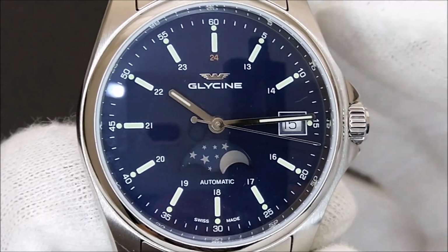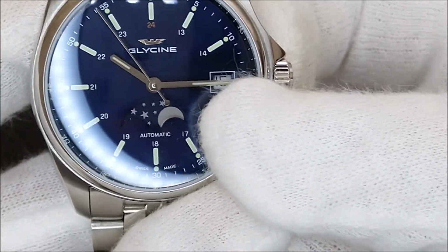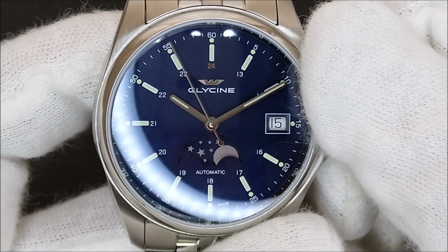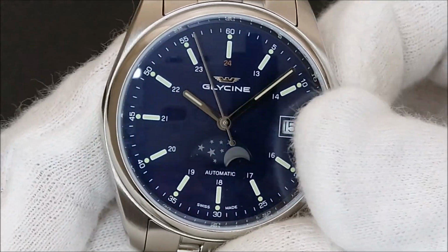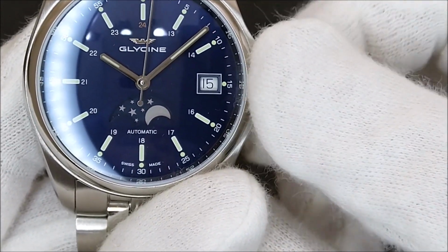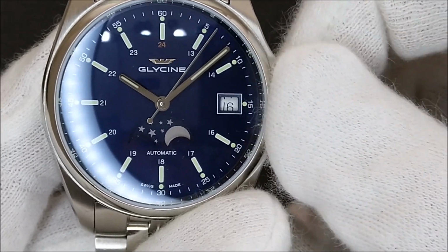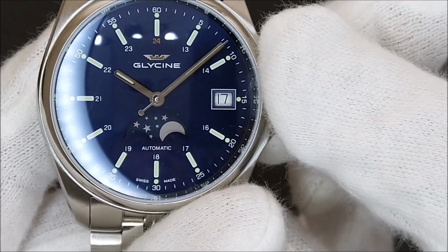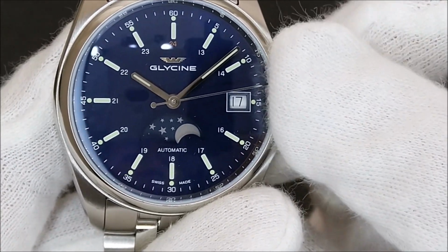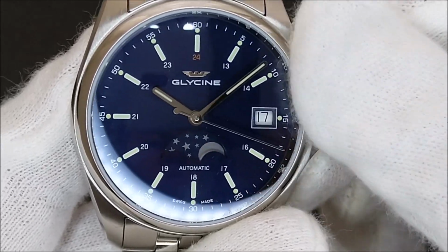also based on our lunar calendar. So to set the date and time, we pull the crown all the way out, and then we can set the date and time as usual. And to set the moon phase and the date, we pull the crown only 1 click out, and turning the crown clockwise, we can set the date. See, I'm setting the date wheel. And turning the crown counterclockwise, we can set the moon phase. So you can hear fine minute clicks every time you rotate it.